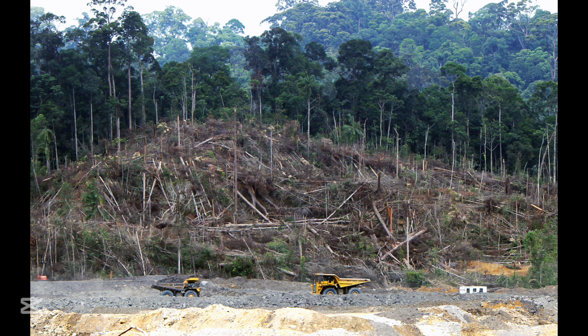Well, directly removing species through things like poaching or overhunting can obviously disrupt food webs. It also reduces genetic diversity, making populations more vulnerable. Makes sense. And then there's eutrophication, especially in water bodies.